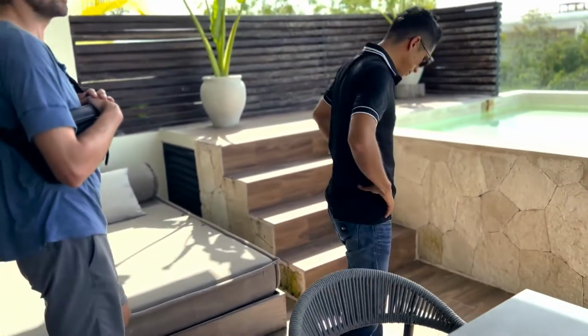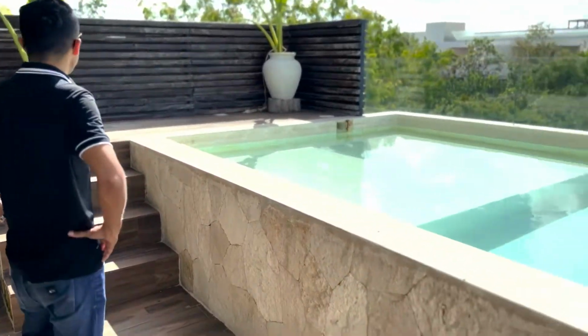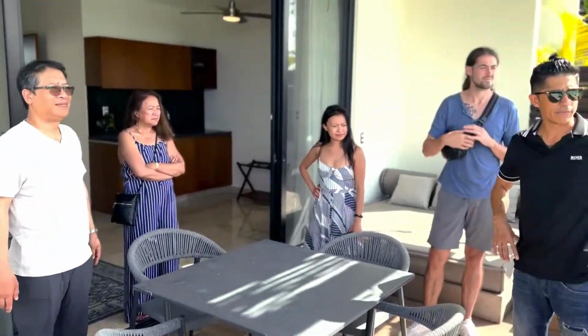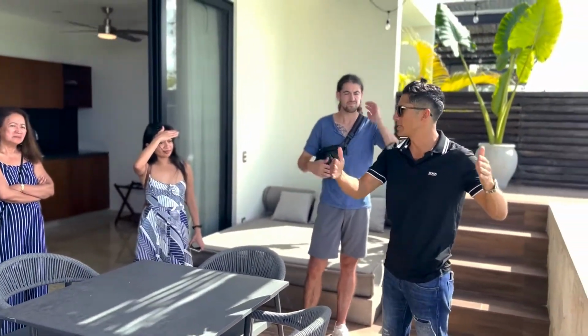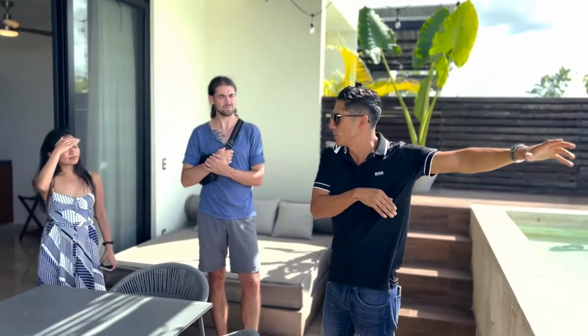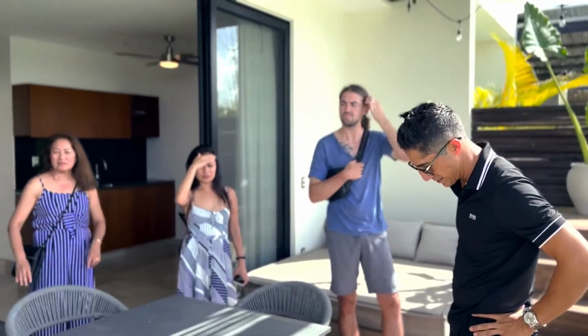So this is the second pool. It's got two private pools. Here is really nice. You have a barbecue area and great views. This pool, if you see it from downstairs, goes over the building. It's called una alberca volada. It's flying. The structure of this pool is flying outside of the building. We have to create it, and it's more expensive.